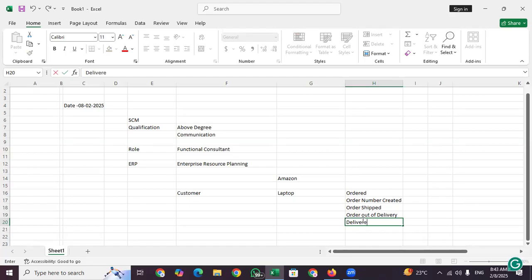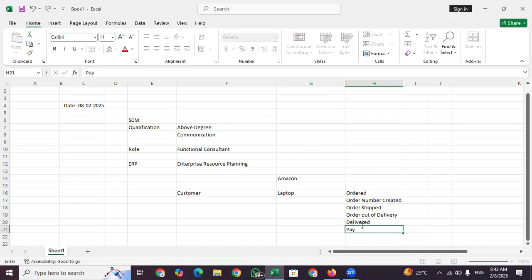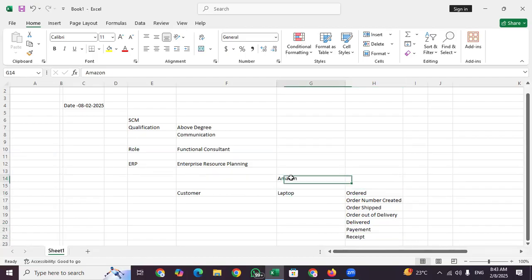Once the order is delivered, what message do you get? Delivered, right? You get this message in different situations. If you have not paid, this is for cash on delivery, so you pay the amount, and once the payment process is completed, you get a payment receipt. This is the process followed for an Amazon sales order. Now, let's assume that. Is it clear? Any doubts on this?